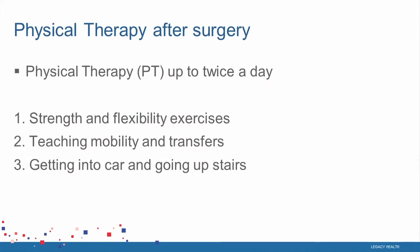You are going to have physical therapy up to twice a day. Let me explain how that will look. On the day of surgery, you will have physical therapy in the afternoon. We actually call that post-operative day 0 because it's not a day after surgery yet. Some of you may go home the afternoon of surgery. For those of you remaining overnight in the hospital, you will have physical therapy the next morning.